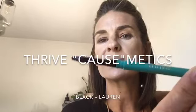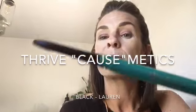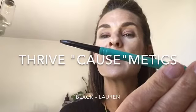This pencil is from Thrive Cosmetics. This eyeliner is the best eyeliner in the universe. It's in the color Lauren. It has a little smudger on the bottom, which I will use, and I'll show you how I use it. I use it every time I do this technique, and this is sort of like my go-to look.